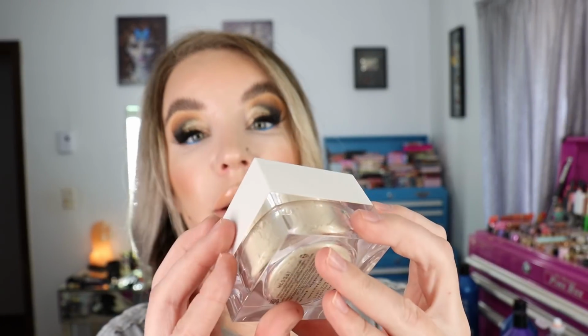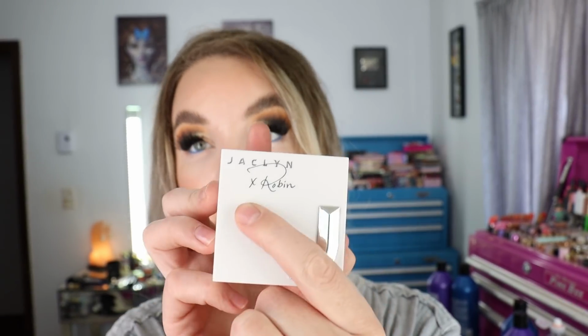For a loose powder, 0.34 ounces isn't a ton of product that you're getting. So again, I like it. I think it's pretty, but it's very big and clunky and not super practical. But that's what it looks like right here. And then on the top, it says X Robin.